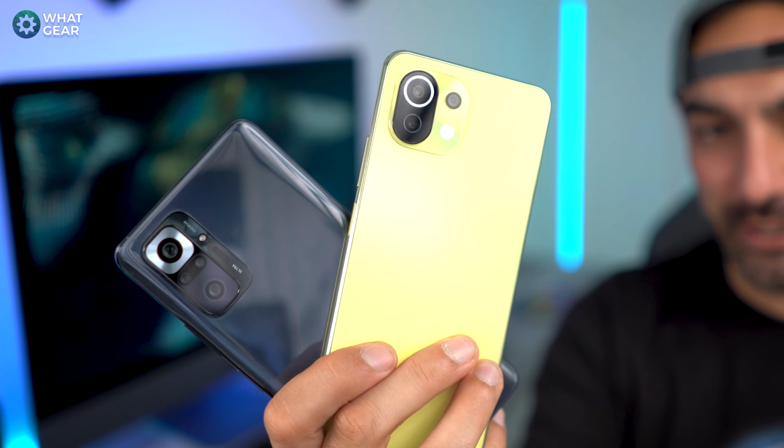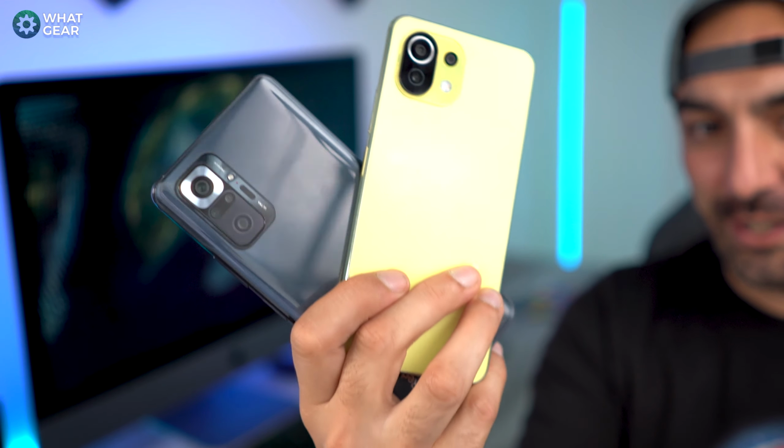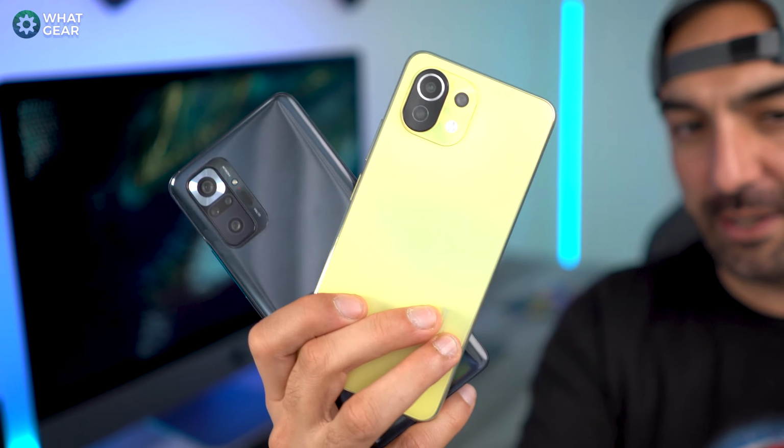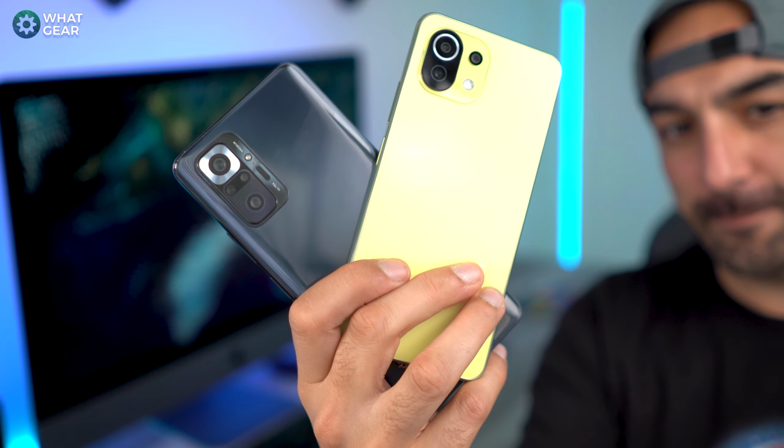Now here's a win for the Note 10 Pro, and it's the fact that it has a quad camera array as opposed to the triple camera array here on the Mi 11 Lite. And stick around to the end of the video because I am going to be doing some side-by-side photo comparisons on each lens so you guys can see which camera is actually better.